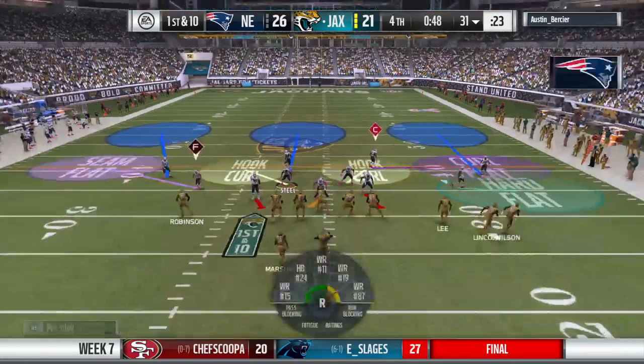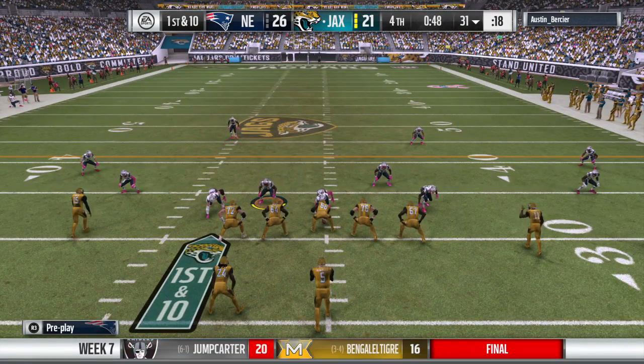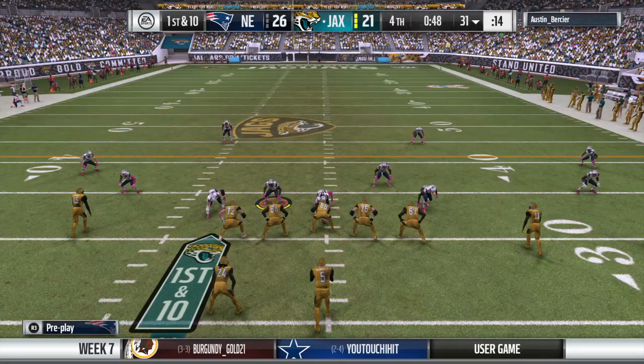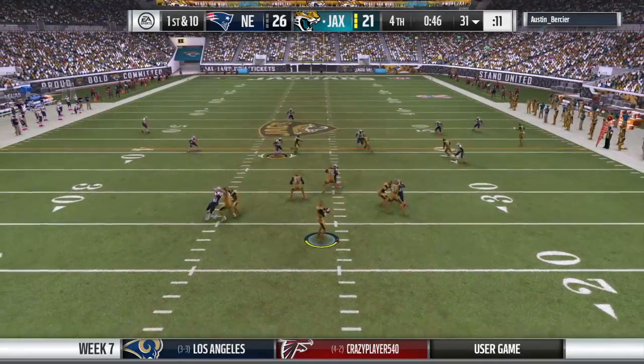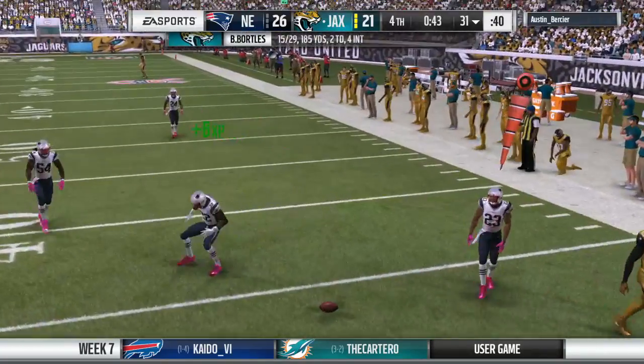sequences. And this is what they work on every week in practice, usually on a Friday. They go over this type of a situation, late-game situation. What are we going to do when we have the opportunity? They've called these plays a bunch of times. Now's their chance to execute them. They have the opportunity now. Here's the execution, and that's incomplete.